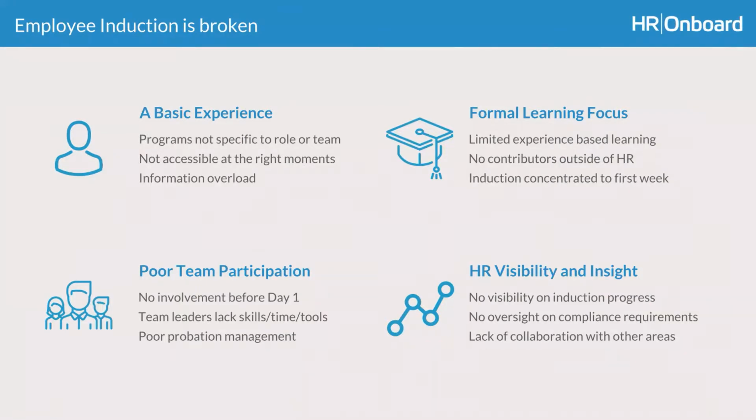So we think, look, employee induction, if we use that term for the Australian market, is broken, and there's a couple of reasons why. One of the big ones is it's a very basic experience. It's hard for HR teams to come up with a very personalized experience, either personalized to the role, the team, or the individual, because as we saw on the last slide, there's just so many components.